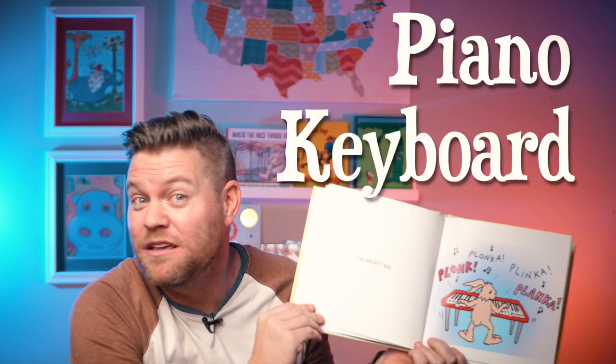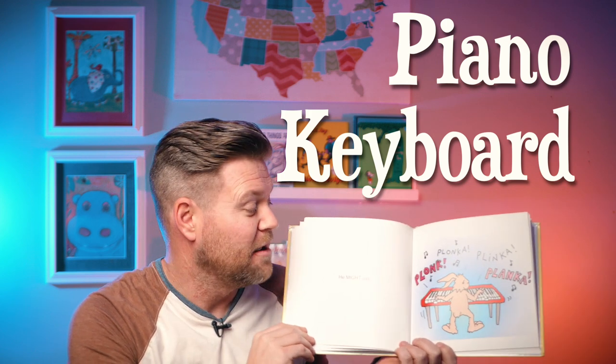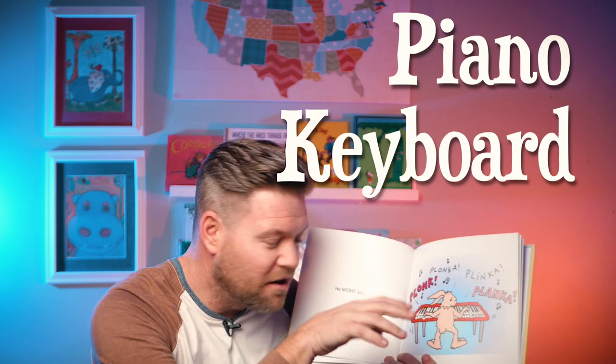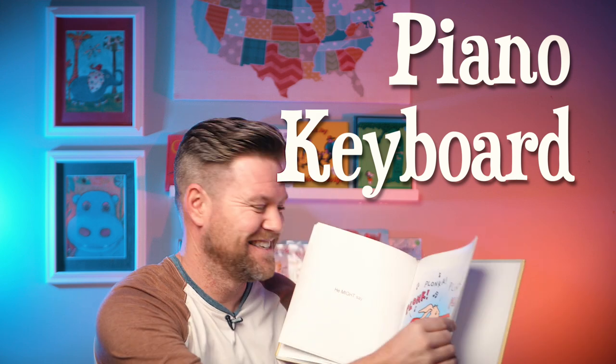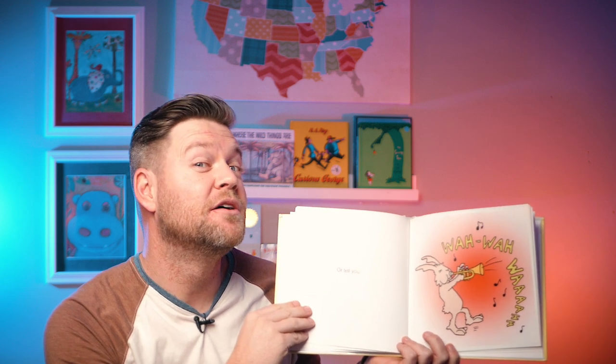How about this one? All right, yeah, what's he playing? The piano or the keyboard, right? Keyboard is an electronic piano. All right, but yeah, it's the piano right there. Plunking on those keys. What's he playing there? The trumpet. Good, the trumpet. Right, it's a brass instrument made out of brass, which is a kind of softer metal.